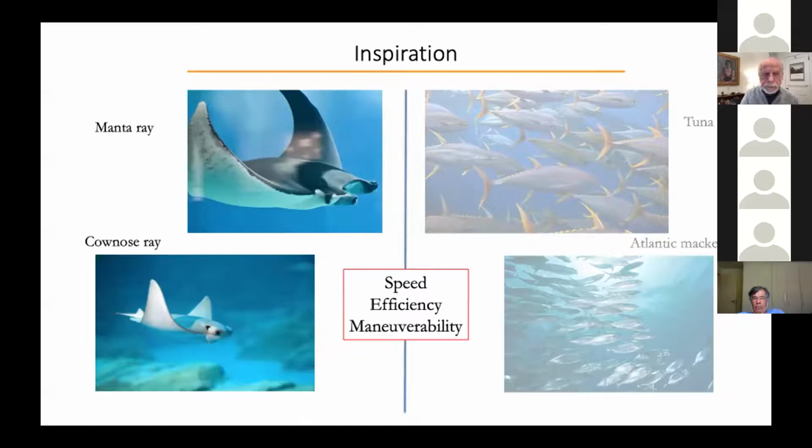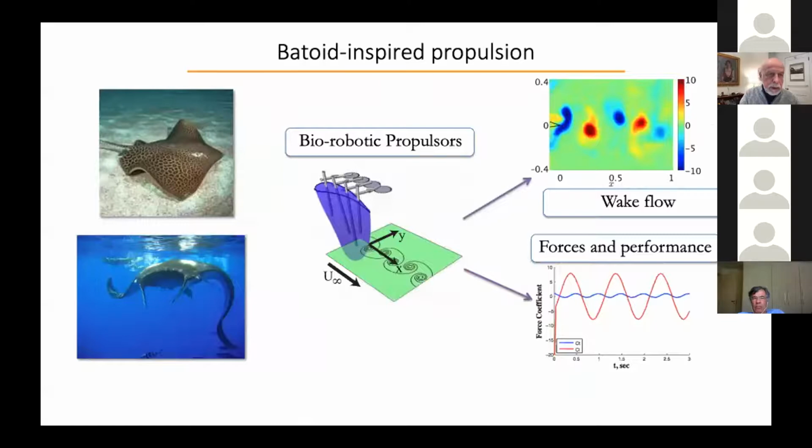And one of the ways that we've looked at this in the lab is to build a robotic manta ray, or at least a fin of the manta ray. And this has been a really interesting exercise. It spanned over a number of years, but I think that we've really benefited by trying to build a robot and understanding how actual animals swim. And so we can look at the forces and the moments on this. We can look at the wake flow. How do we build this robotic fin?